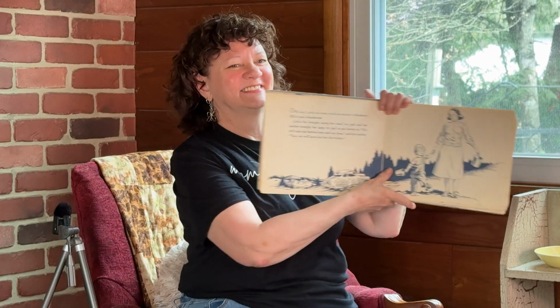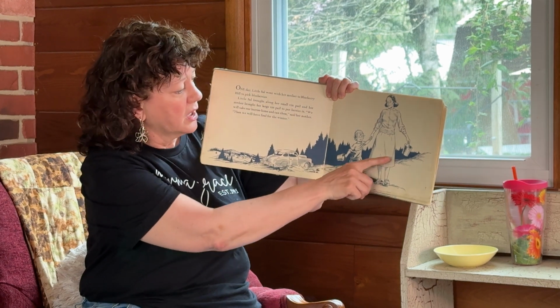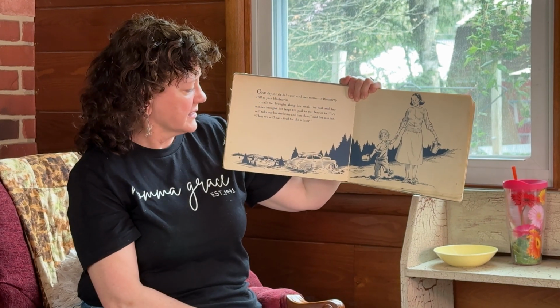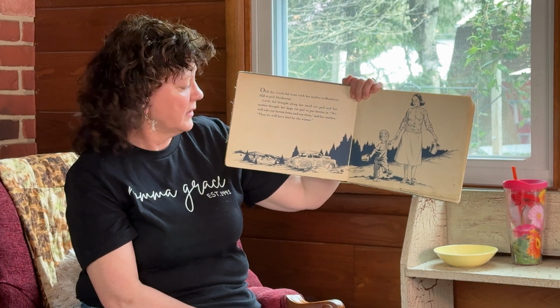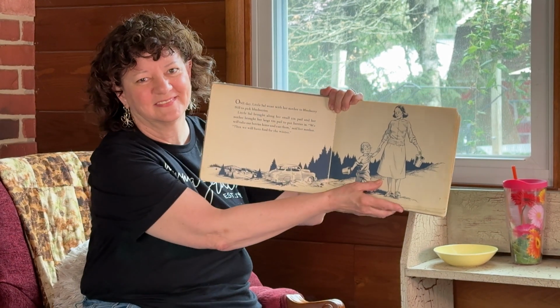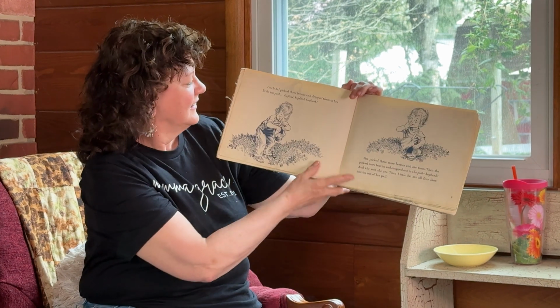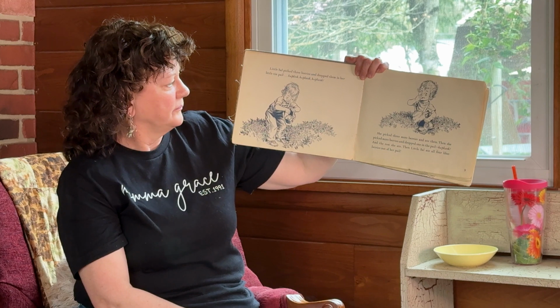Here we go. One day, little Sal went with her mother to Blueberry Hill to pick blueberries. Little Sal brought along her small tin pail, and her mother brought her large tin pail to put berries in. "We will take our berries home and can them," said her mother. "Then we will have food for the winter." Little Sal picked 3 berries and dropped them in her little tin pail.